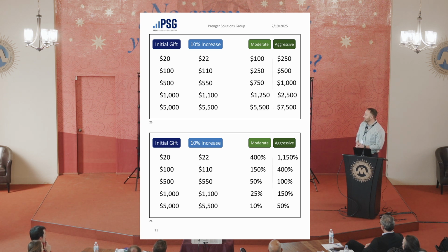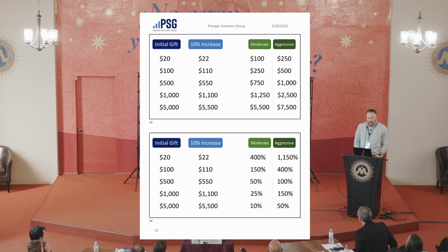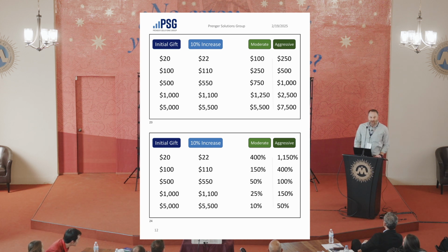Those are your 10% increases, right? So from $20 to $22. That's way too low, okay? 100 to 110. That is way too low of an invitation. 5 to 550 is probably too low. 1,000 to 1,100 is too weird of a number.